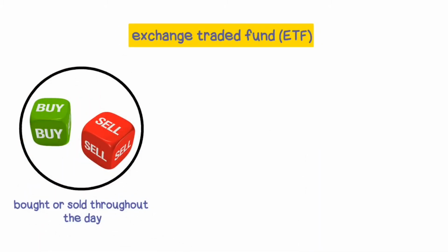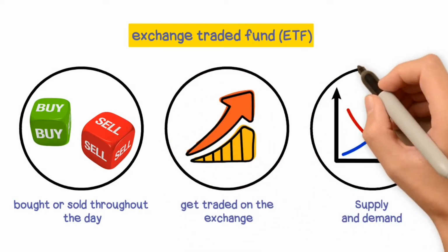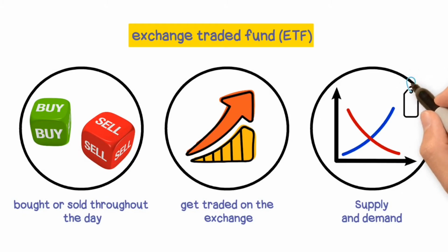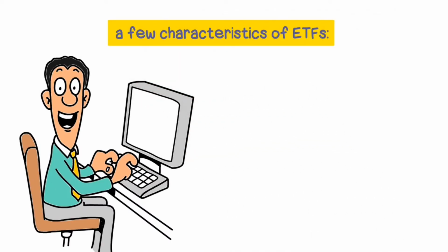ETFs can get bought or sold throughout the day and get traded on the exchange like a stock. Supply and demand in the market will fluctuate the price. Let's take a look at a few characteristics of ETFs.